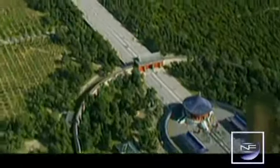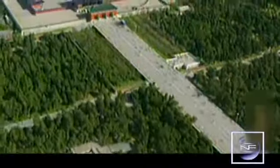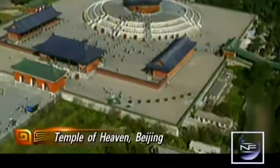If one looked southward from the just completed Forbidden City, one would have seen another royal building complex under construction that was about the same size, the Temple of Heaven.